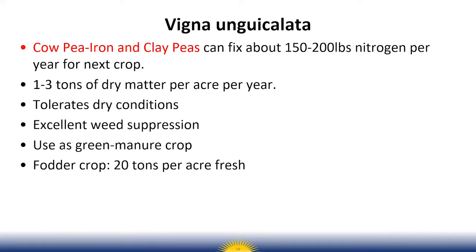Then we've got Vigna unguiculata, or cowpeas. My favorite cowpeas are the Iron and Clay peas. Now, I say that with some caveats because the Iron and Clay peas that I was planting 10 years ago, 15 years ago are different than what they're calling Iron and Clay peas now. The ones now, some breeder somewhere messed them up and they don't vine out as much as they should. I talked to a breeder about this a while back, and he said, yes, there was a shift some time ago. So if you can find a more wild type of Vigna unguiculata, it might be better off for you than the native variety Iron and Clay, because that vining is not as proficient as it used to be.